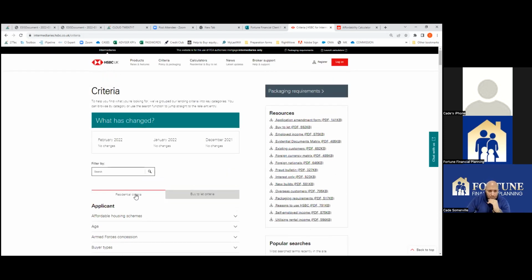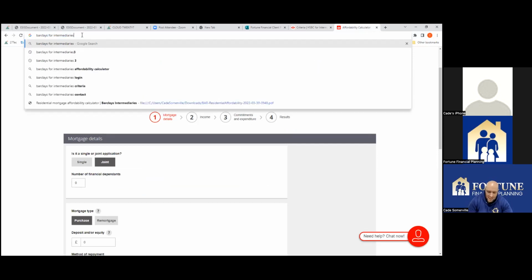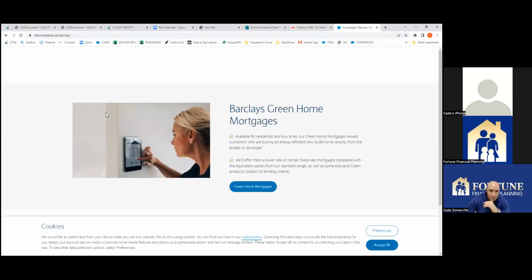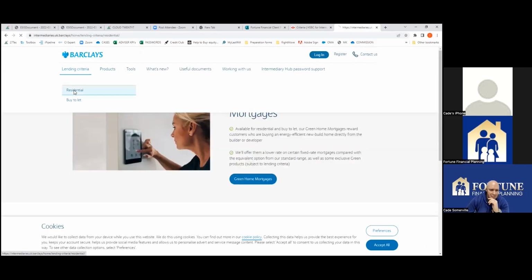So, Kate, I want to take that first-time buyer mortgage you mentioned before, or maybe a home mover, was it, with Barclays. But I wanted to stretch the term to age 75. Can I do that? Let's have a look for you. So the client said, I want to take a 35-year mortgage because I want to keep the payments within budget. So I'm going to type in Barclays for intermediaries. I'm going to go to the Barclays intermediary webpage. And on the top, I'm going to go to lending criteria, residential.